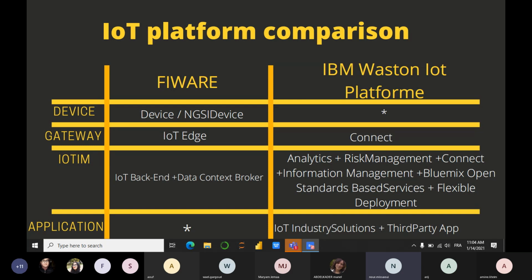For the IoT backend, for FIWARE, we have the IoT backend plus data context broker. For the IBM, we have the analytics, risk management, Connect, information management, Bluemix, open database service, and flexible deployment. The application for FIWARE is just external. And for the IBM, it's IoT industry solution plus third parties. So as I finish it, my friend Ghofran will present for you the use cases.